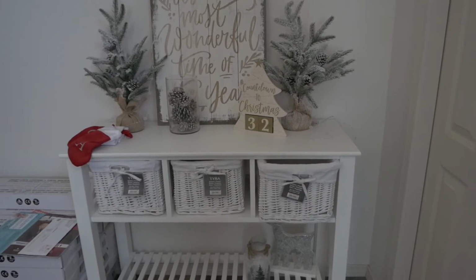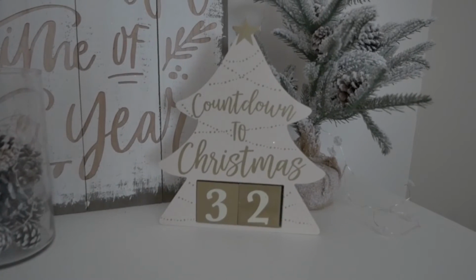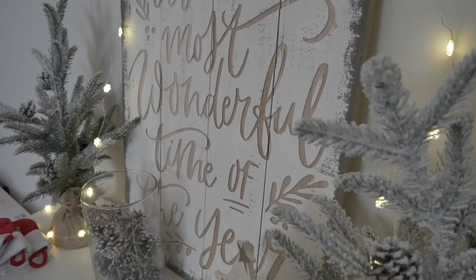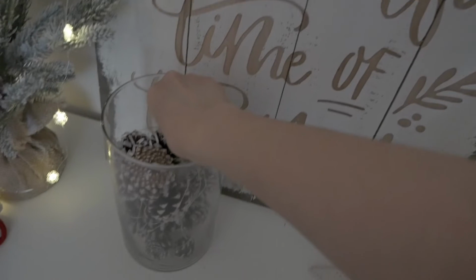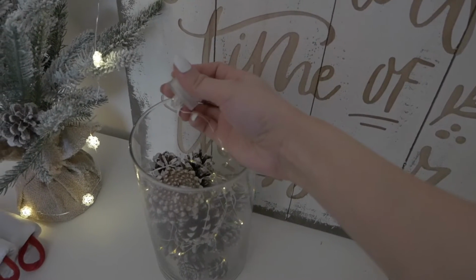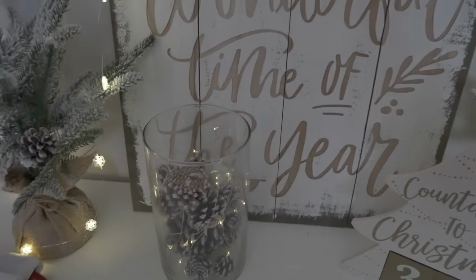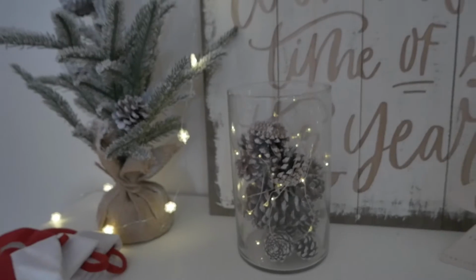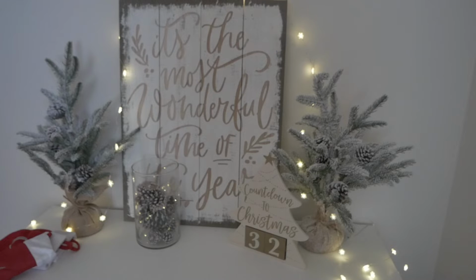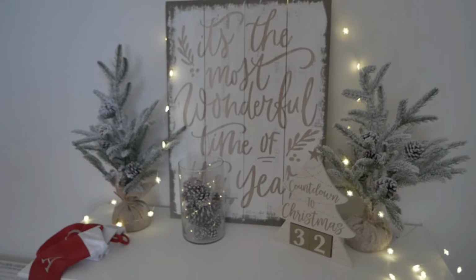I still haven't returned these baskets yet. I have to change this countdown to Christmas. I think it's supposed to be 31 days now. I'm just going to quickly light this up. There you go. And there's lights in here too, so you're supposed to turn it. There you go. Perfect. So these lights are from Dollarama. These lights that are surrounding the sign and are on the table, those I think I got from Homesense last year.